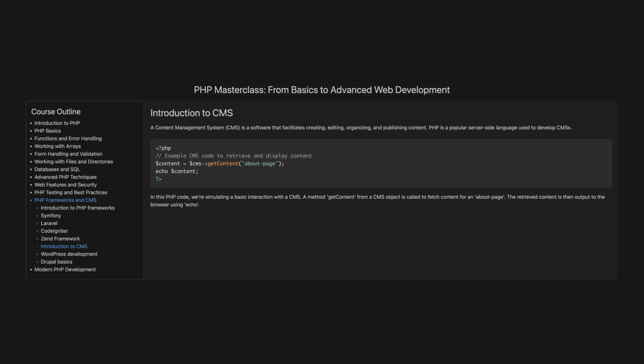Introduction to CMS. A content management system, CMS, is a software that facilitates creating, editing, organizing, and publishing content. PHP is a popular server-side language used to develop CMSs. In this PHP code, we're simulating a basic interaction with a CMS. A method getContent from a CMS object is called to fetch content for an about page. The retrieved content is then output to the browser using echo.